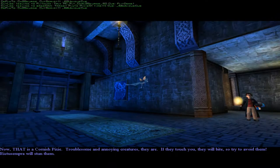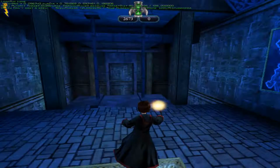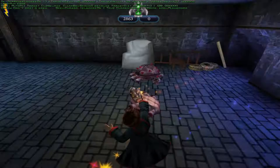Alohomora! It's a Cornish pixie. Troublesome and annoying creatures they are. If they touch you, they Rictusempra! So try to avoid them. Rictusempra will... Scourge! Rictusempra! Rictusempra!